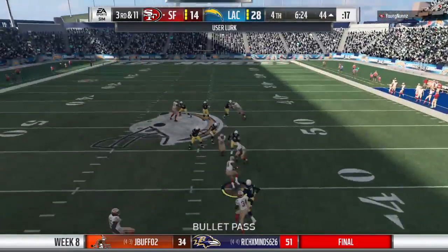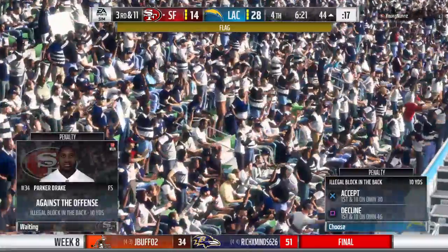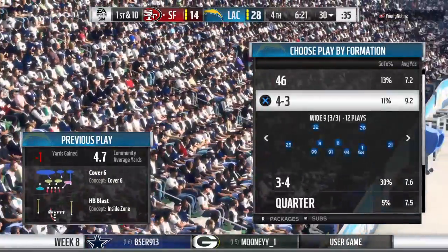Prescott, and intercepted. Maybe the turning point they need. Picked off at the 40. And he's going to be taken down with a marker on the field. So let's see about the call. So this will be accepted as it moves the offense backwards.